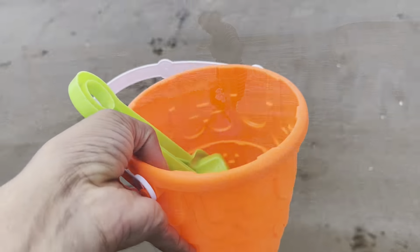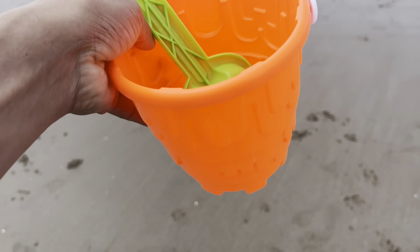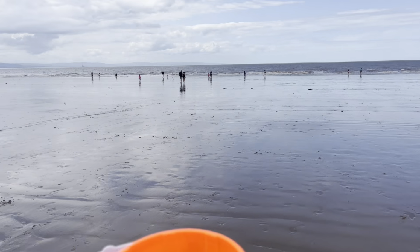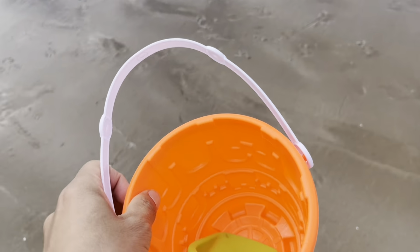Oh my god! Sand. Now we've got a sand castle. So she's gonna put lots of sand. She's gonna dig the sand. Mama, Chiming is in there. Let's walk.